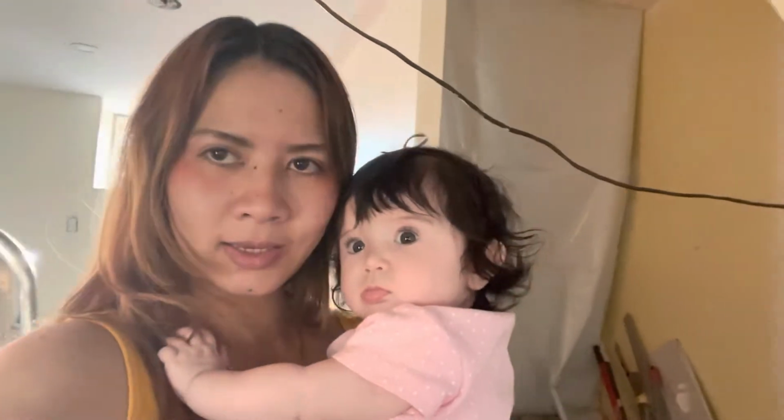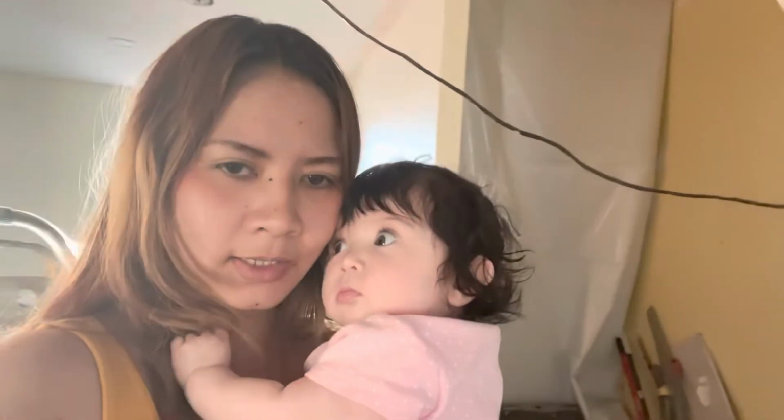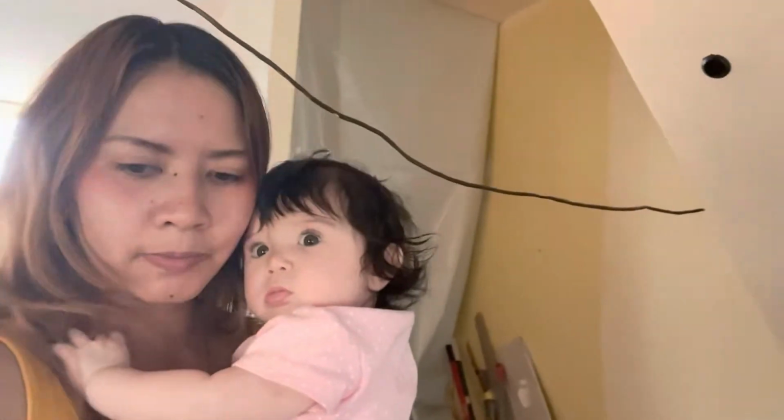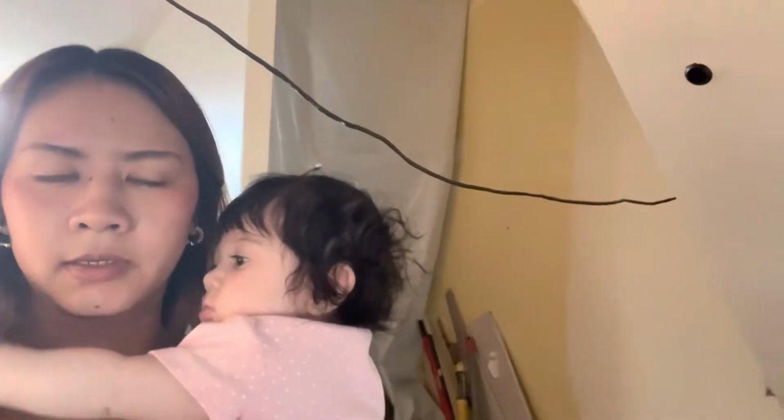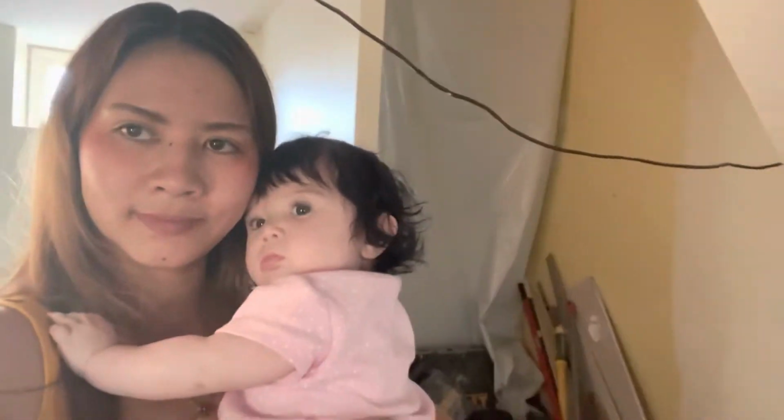Basement with Margarita. We're gonna show you our accomplishment today, and we're almost done with our basement flooring. I think Dada and his close friend are gonna install the flooring and see.